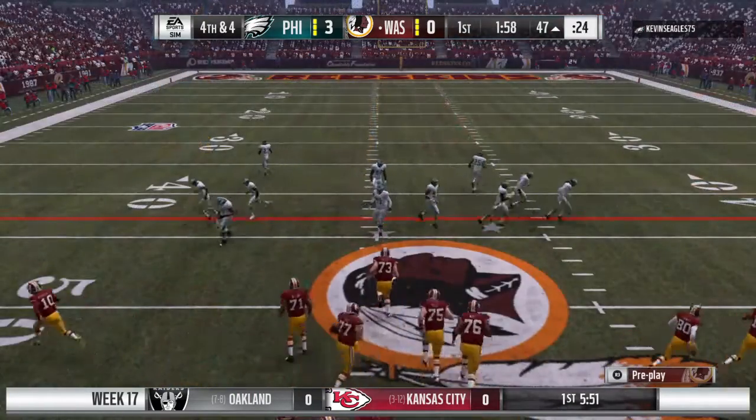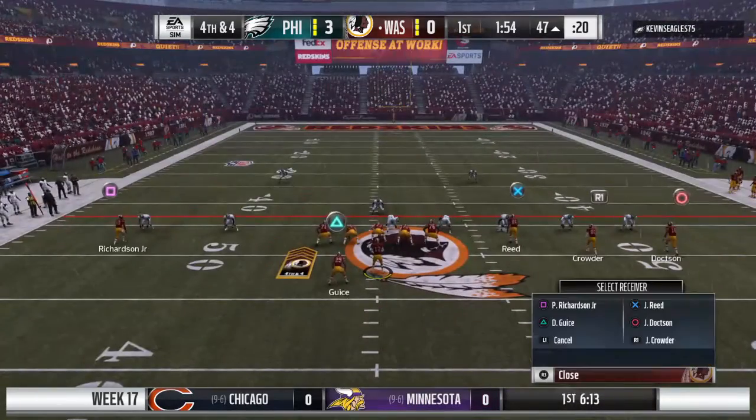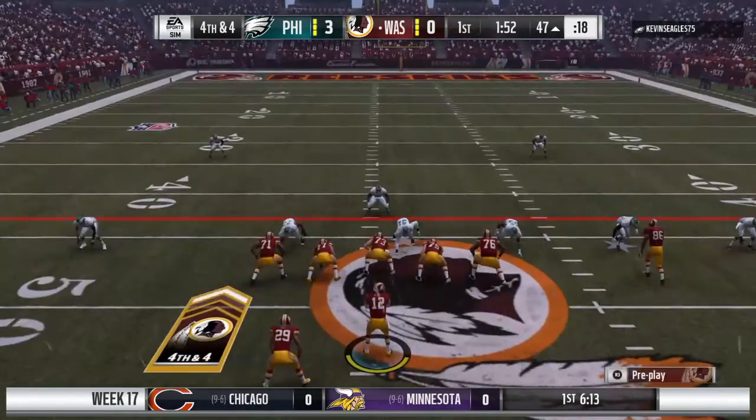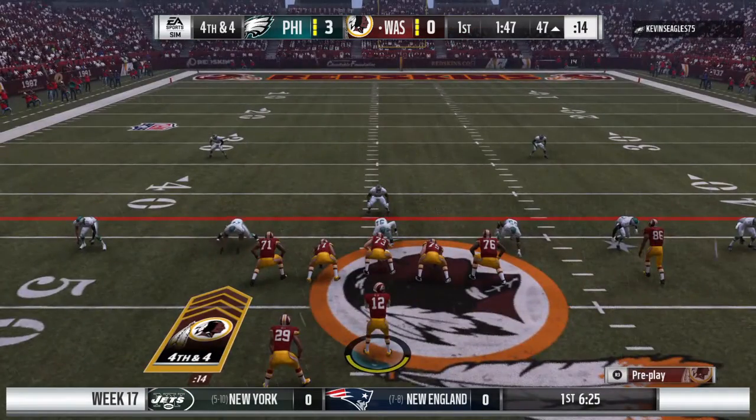Taking chances, a little bit of a Gruden family trait. As Jay says, let's go here on 4th down. Gun, gun! Detroit! Detroit! Hot!